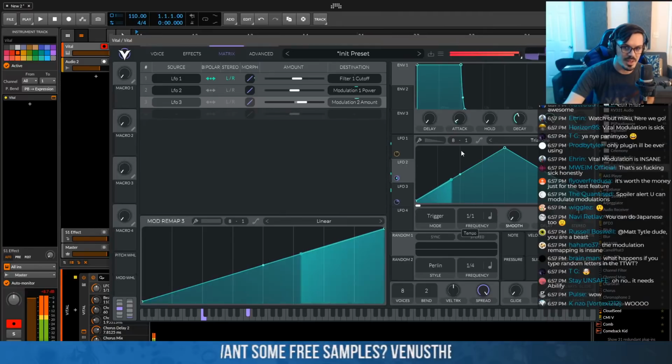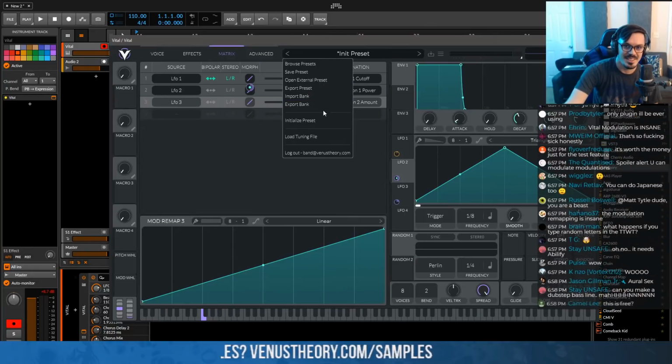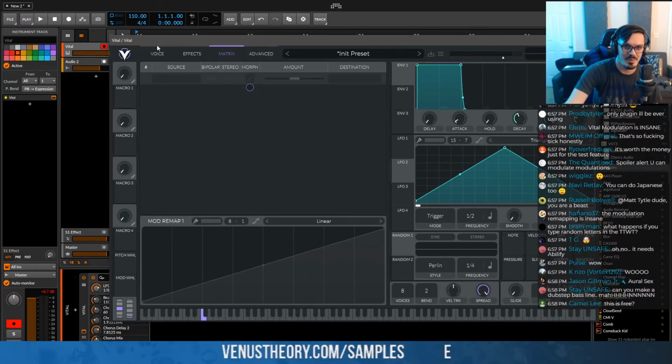Let's make this a bit faster. So I'm modulating the modulation of the modulation. That is so cool, right? So yeah, that's some vital stuff.